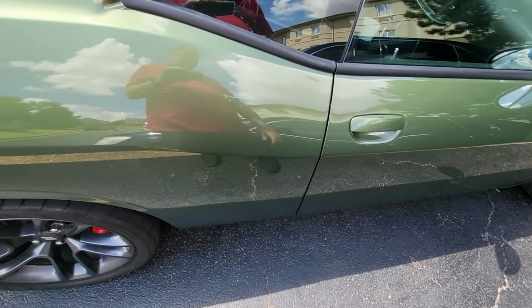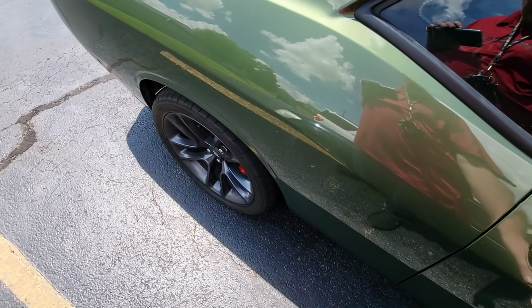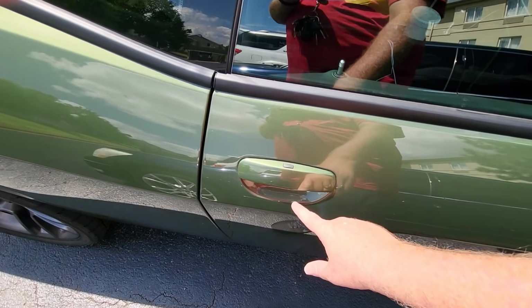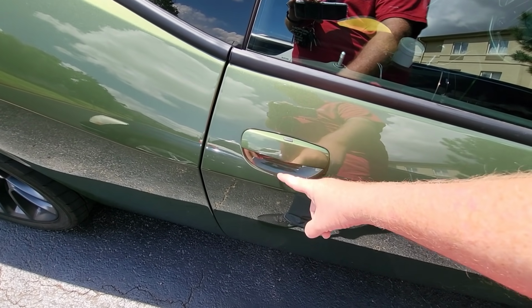They evidently painted the entire door. At least that's what they said. I don't know. And you can actually see, you want to know how you can tell what's different? If you look right here, you can see the original paint where they didn't paint to the other paint.